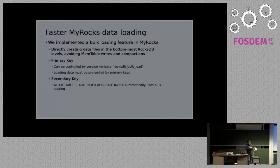Data loading. We implemented a bulk loading feature in MyRocks to make the initial migration from InnoDB to MyRocks faster. By default, RocksDB's write path is writing to the memtable, then many compactions happen, and eventually the data is written to the bottommost levels. This requires writing the data multiple times, for example a 1 megabyte write results in more like 10 megabytes of writes. It's still more efficient than InnoDB, but still writes many times more than the original data.